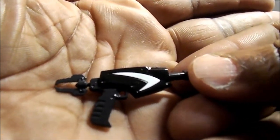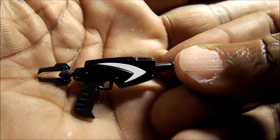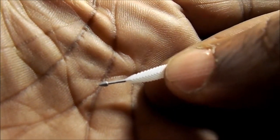This is a black plastic, but it paints well. I mean, the scope on it paints pretty good. This is a pretty cool piece it comes with. It's a feathered dart, which is really well detailed.